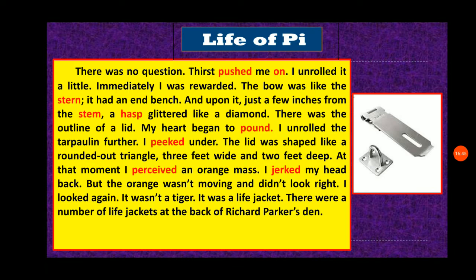So his heart began to pound. Pound means his heart began to beat hard. This is not because of fear. This is because of happiness. And he unrolled the tarpaulin further, and he peeked under. Peeked means took a brief look.